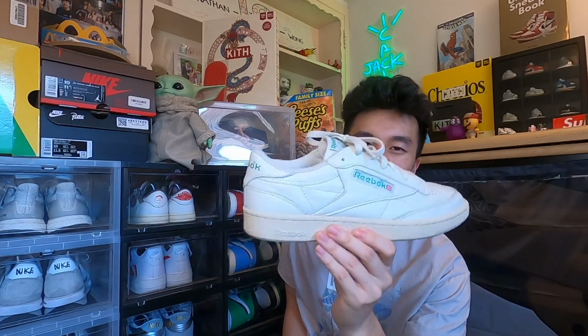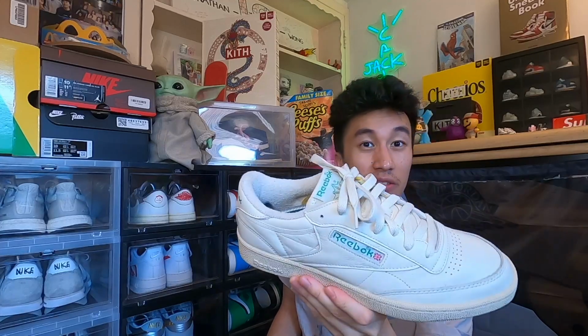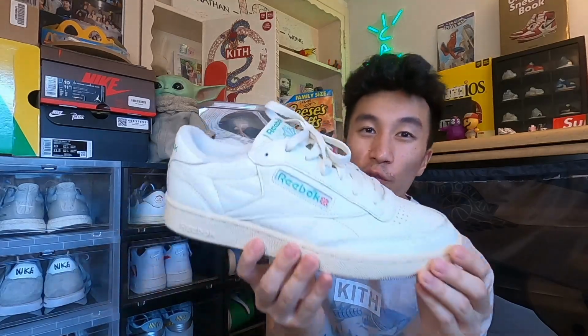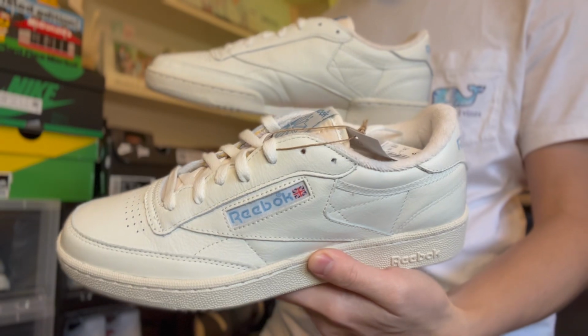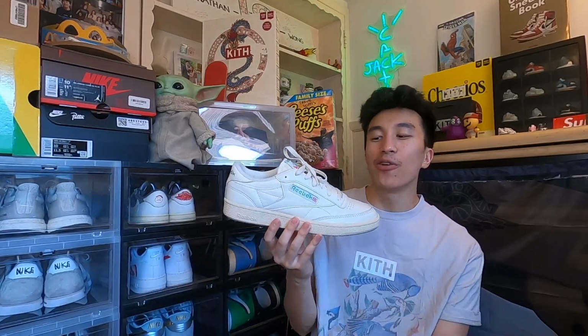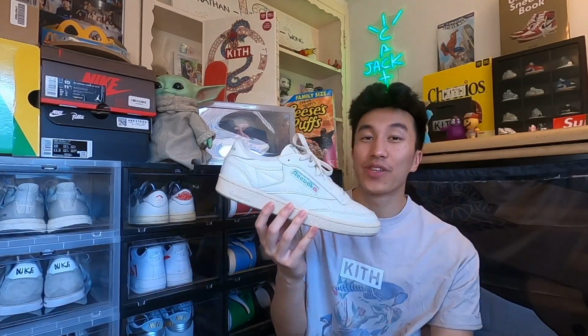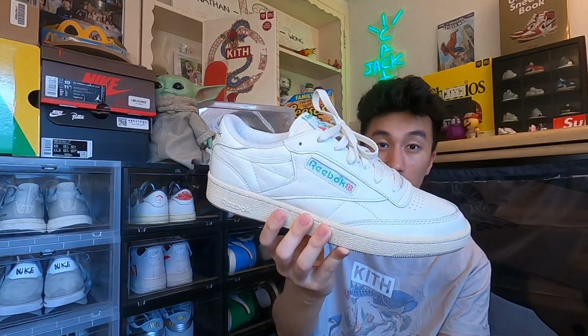Now this one is my third pair that I've owned so far, and that's just how much I love the Club C's. Now even though the regular Club C's are a great sneaker and they're very affordable, if you have a little extra cash, go for the vintage 85 model because the quality on this is so much better, and for a price of $90, this is an absolute steal. Plus I don't think it's too played out just yet, and I'm pretty happy about that. I love the Club C's, guys. I cannot express how much that these have had an impact in my life.